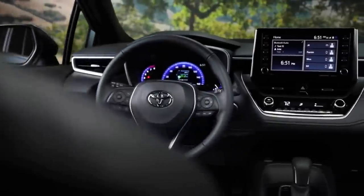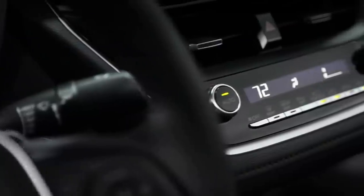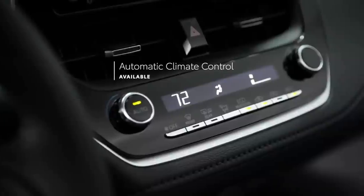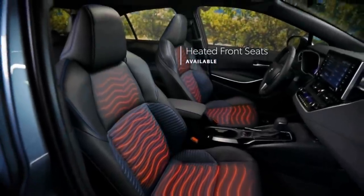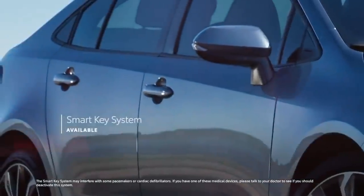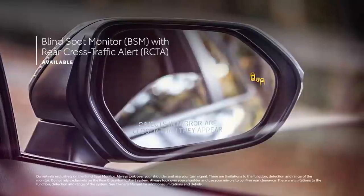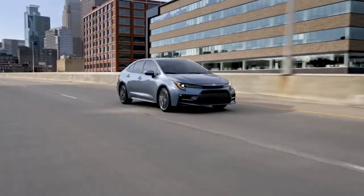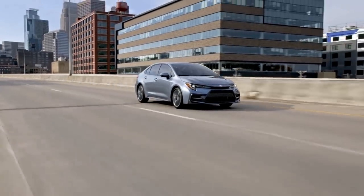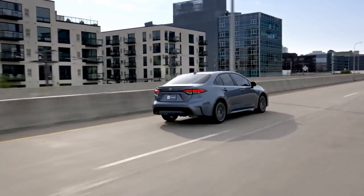That's not to say that Corolla's innovative technology is limited to digital displays, however. With other great available features like automatic climate control, power and heated front seats, a smart key system, and blind spot monitor with rear cross traffic alert, which is designed to warn drivers about another vehicle or other object detected behind the vehicle. All of these features come together to perfectly round out this seriously capable compact.